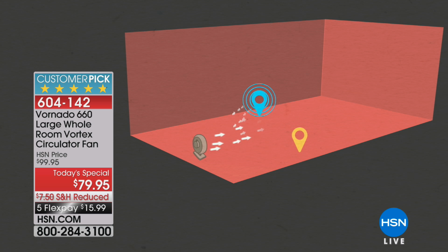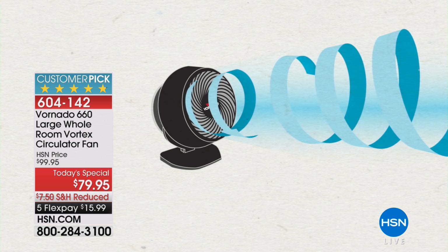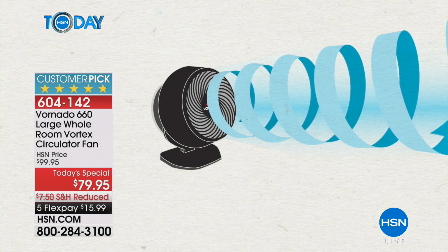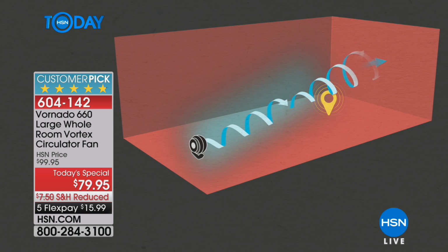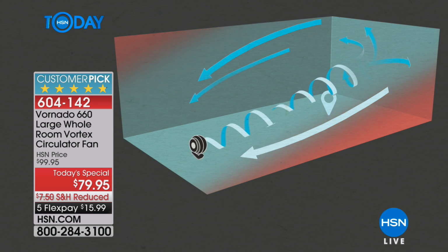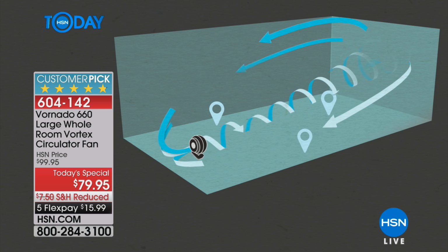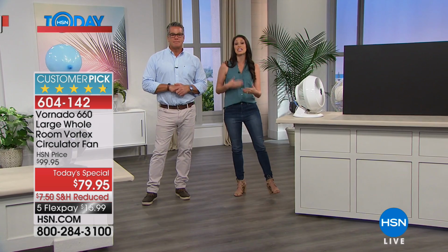Now what you're seeing is an oscillating fan. We've been brainwashed to think that oscillation is the best we can possibly do, and it's just not true, because with oscillation, that direct airflow, you might be cool, but nobody else in the room is. With an air circulator, with the Vornado 660, you see that twisting tornado effect. Once it bounces off the walls, it separates and comes back around. All those 3 dots are cool because everyone in the room is getting cooled off.